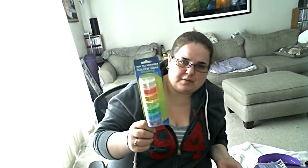I also might use some to keep some of my back medication in my purse, because I have some in my work bag, but today I was out and I just had my purse and I realized I had no back medication and my back started screaming at me. So I'll probably use one of them for that as well.